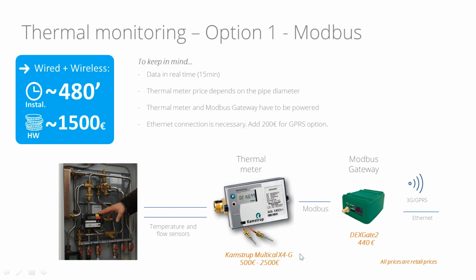Okay. With that technology in place, what you have is data in real time. This is cool. Thermal meter price depends on the pipe diameter. Okay. Thermal meter and Modbus gateways have to be powered, so they need external supply, and an Ethernet connection is necessary. So you can add 200 euros for a GPRS solution in case you use our gateway. Okay, but it's very simple. Once you have installed the sensor, which is the really difficult part, then it's just a Modbus cable connected to the Dexma2, and the Dexma2 sends the data to the cloud.